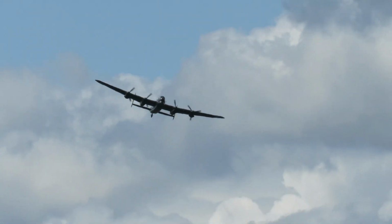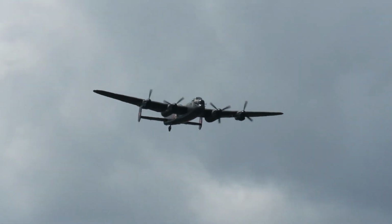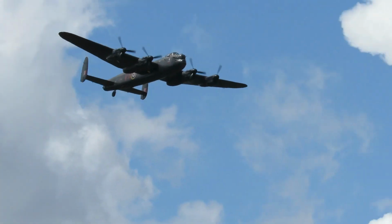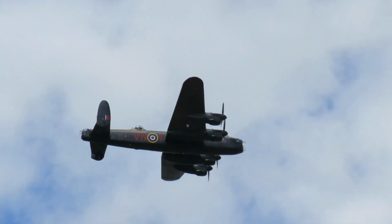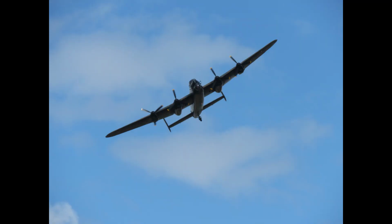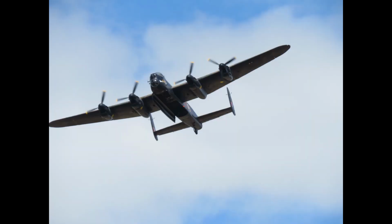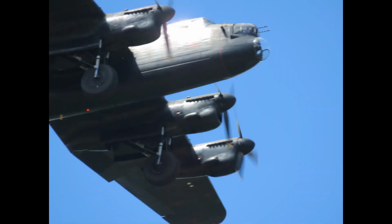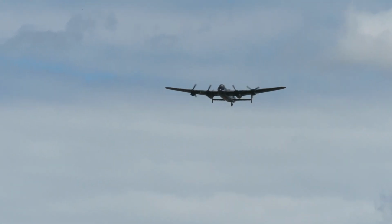Carries the markings of 460 Squadron Royal Australian Air Force on one side and 50 Squadron Royal Air Force on the other. Ladies and gentlemen, the Battle of Britain Memorial Flight Lancaster, PA474.